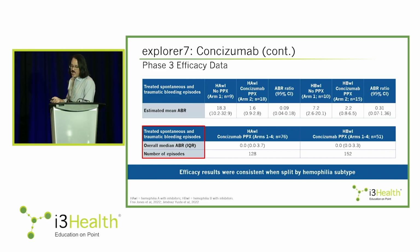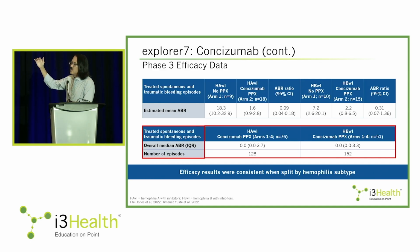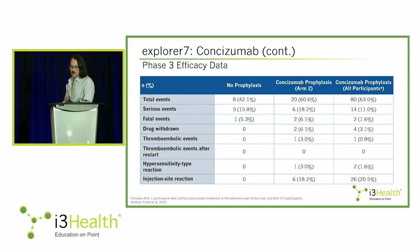So if you want to look specifically here, you can see the data when it comes to spontaneous and traumatic bleeding episodes. So we often use means and medians here, and you can see that half of the patients had 0 bleeds, which I think is a good number to remember.